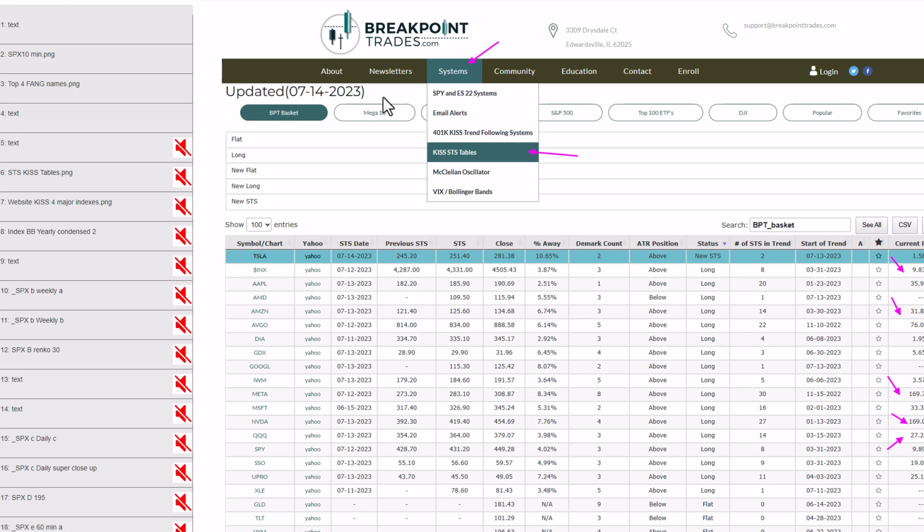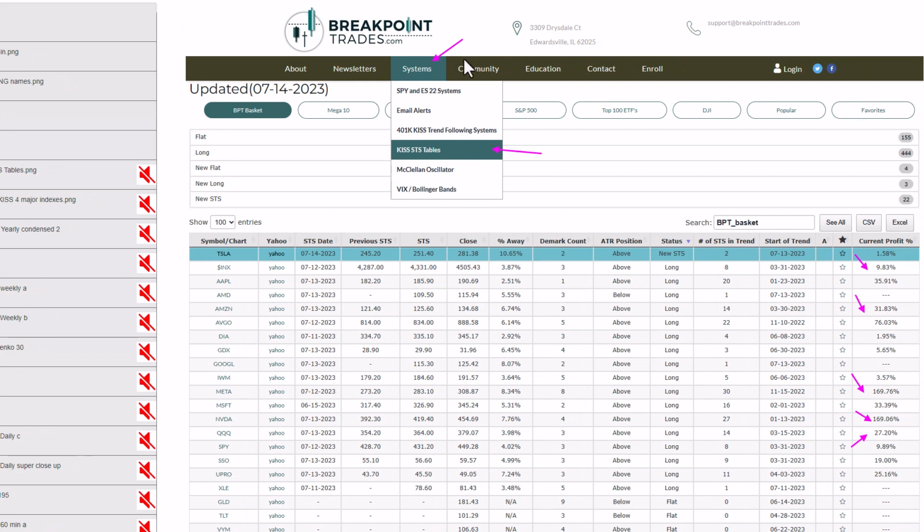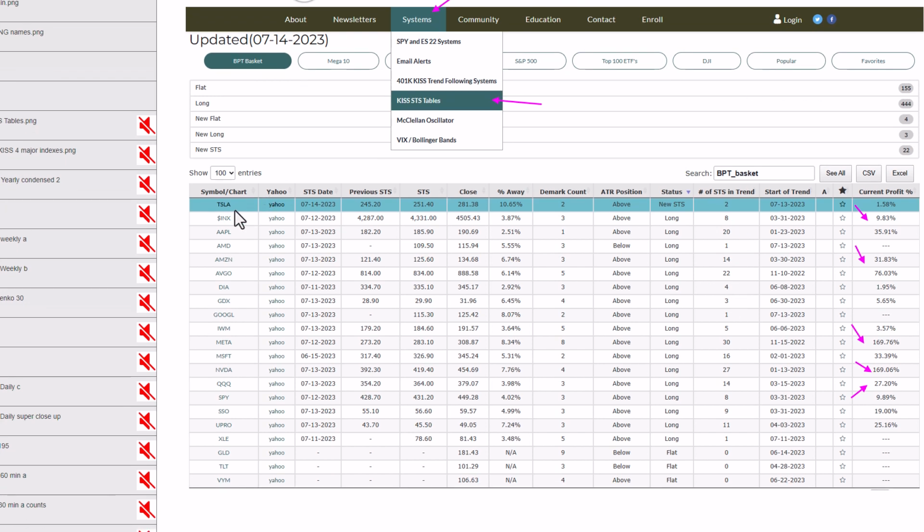Next, moving back to some admin comments here. So here is an image I took from the website. And again, I already discussed this in the opening video for the YouTube. But if you're not watching the YouTube video, again, the KISS systems: remember, on the website, go to systems, click on KISS STS tables, and you'll be brought to a table here with these various buttons for these various baskets: BPT basket, the S&P 500 stocks, Nasdaq stocks, Dow stocks, ETFs, and favorites. And you can see on Friday, Tesla got a new smart trailing stop.